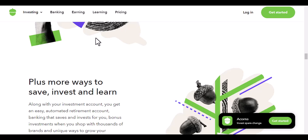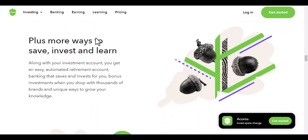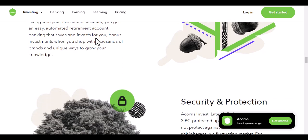Conclusion. Transferring money from Acorns to a bank is a simple process. However, it is important to be sure to enter the correct account number and routing number and to allow a few days for the transfer to process. I hope this information is helpful.